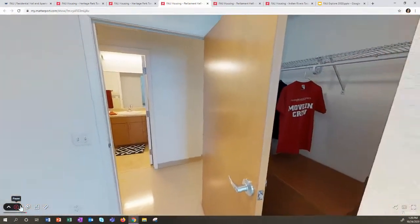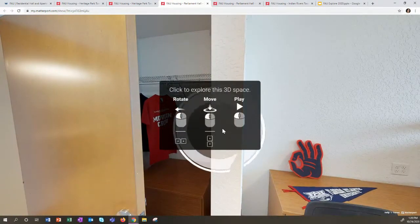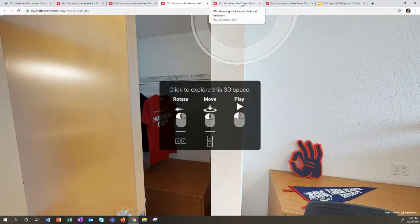The next question is, do you have a curfew? You don't have a curfew. You're able to come in as you choose to, and we do not do nightly checks. So that was our 2-person L&R room in Parliament.